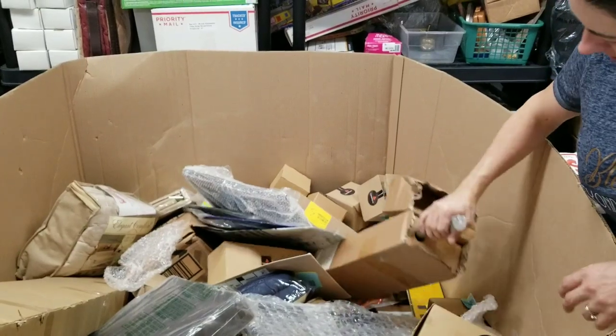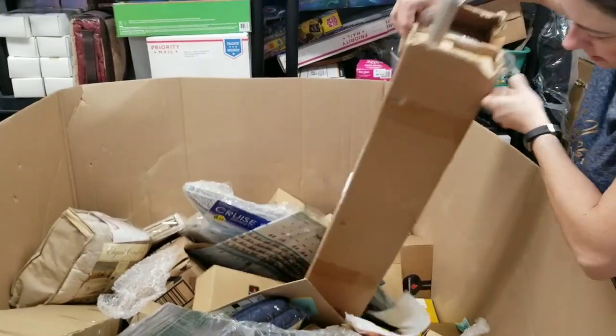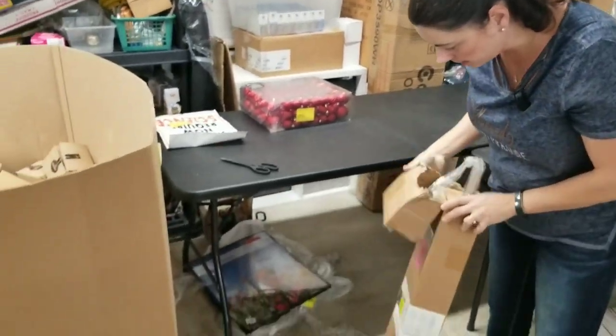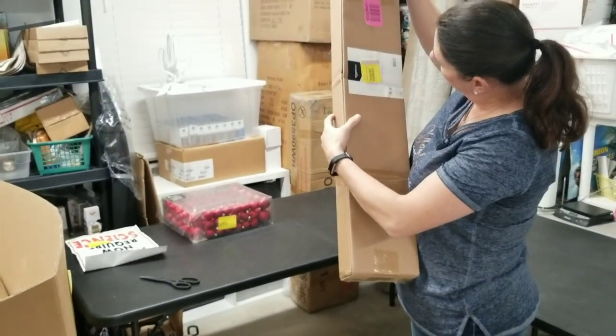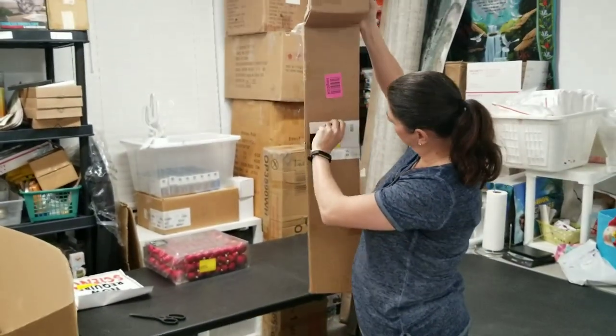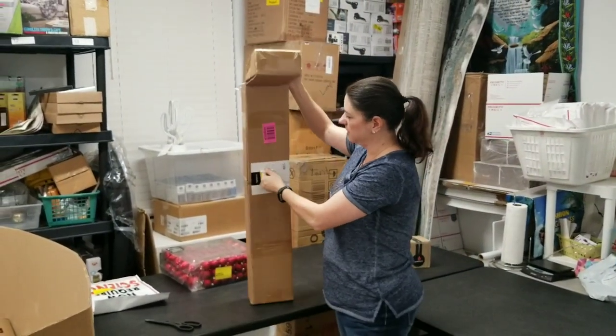What is this? Some weird pole something or other. Maybe a curtain rod. It says Amazon Basics.